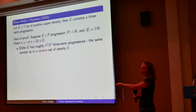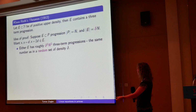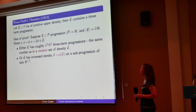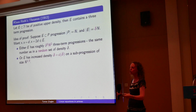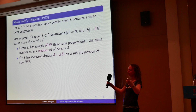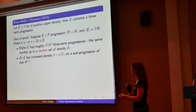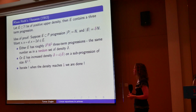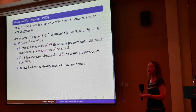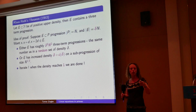So either the number of progressions you have is roughly the same as in a random set, or your set has an increased density, so it has larger density in some sufficiently large sub-progression. So you zoom in on a sub-progression, and inside this zoomed-in sub-progression, your set has larger density. And if you iterate this process, where C is an increasing function of delta, then after finitely many steps, you reach a subset of a progression of full density. But if your progression at the very end of the iteration process has length greater than 3, then you've located a 3-term progression.